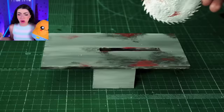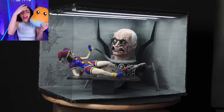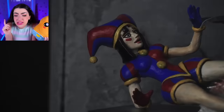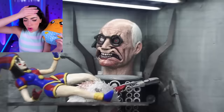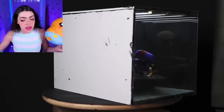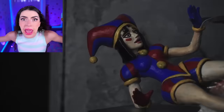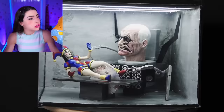Oh, no. Oh, no. Oh, no. That looks like a giant chainsaw. Oh, and Pomni is getting caught inside of it. Finley, the Skippity Toilet character is trying to cut Pomni in half. Bro, that is not very nice. If you're gonna cut something in half, at least make it tasty like a cake or something. Cause cutting open a human is just waste. Couldn't have even been a pizza or something.